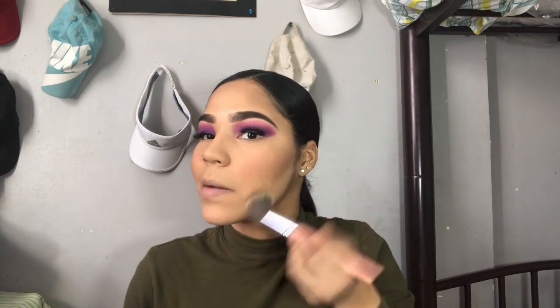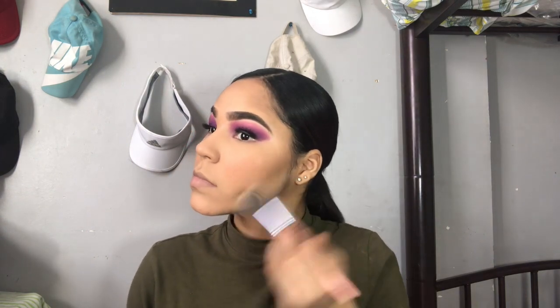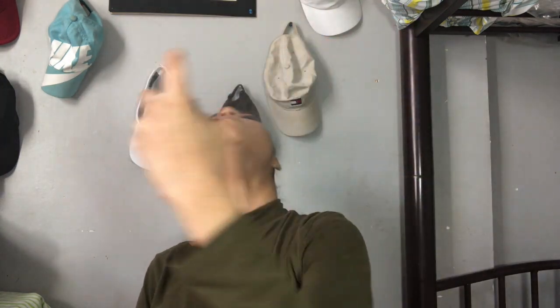Now we're just gonna take a little tapered brush and wipe off that powder. Now that that's dusted off, I like to set my face and have a wet base so I can apply my highlighter. So I'm gonna take the Urban Decay All Nighter Makeup Setting Spray and just spritz our face. I like to drench my face in it and fan. I don't have a fan, so I just use my hands.